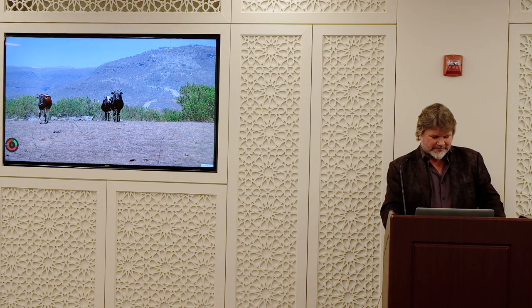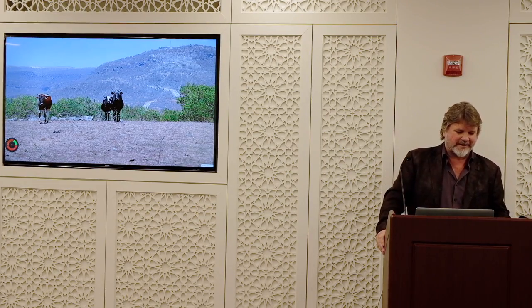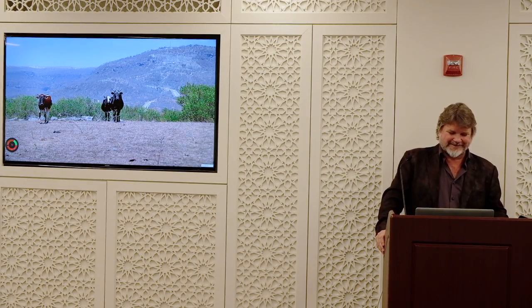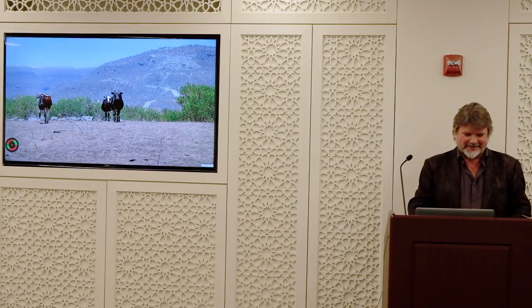There's a close-up. They're not the friendliest cattle. My grandfather was a cattle rancher, and so I've spent some time around cattle, and the cattle in Dhofar are not, I don't think they're used to having people wandering around in their territory.